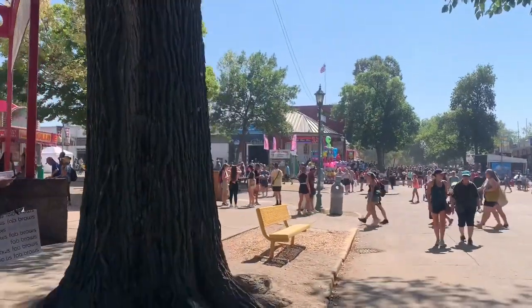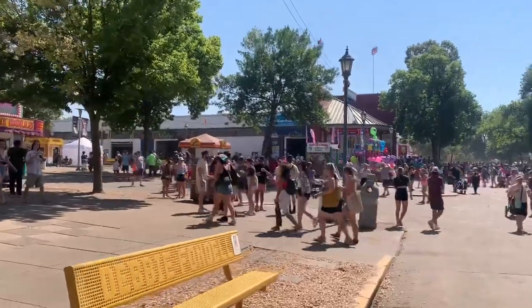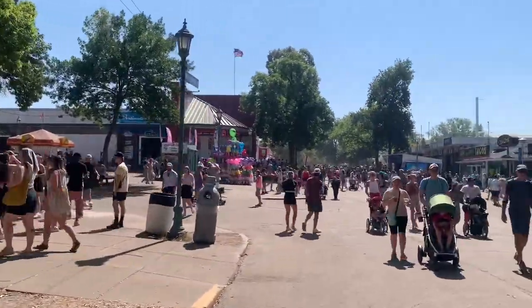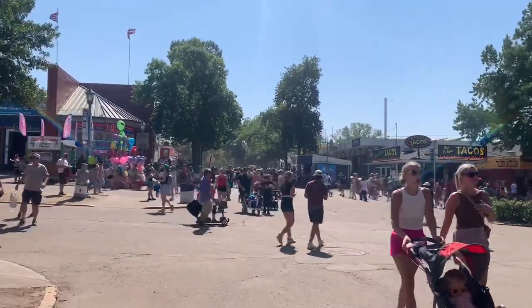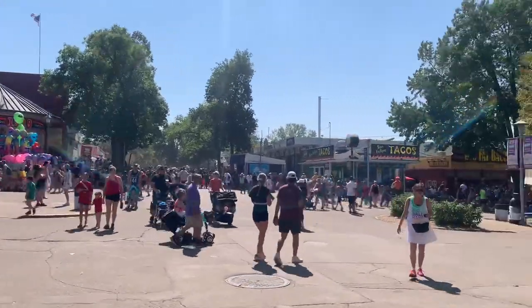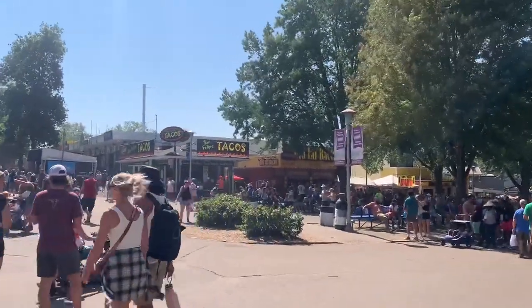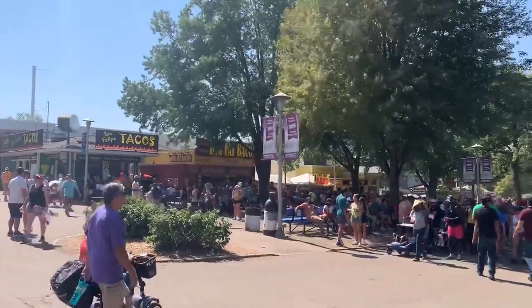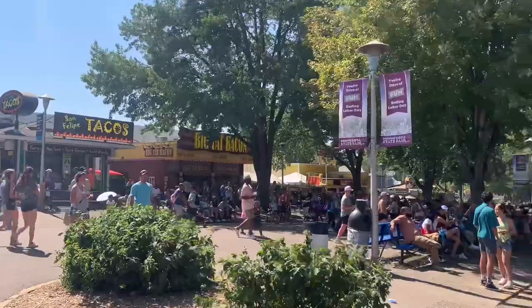Got stop number 7. All we have left are 3 and 1, which 3 is going to be the DNR building, and then 1 is going to be right there at the History Center, which I think is the main entrance where you get off your parking ride and everything. We'll see what that one's about.